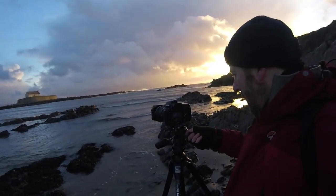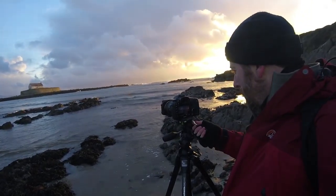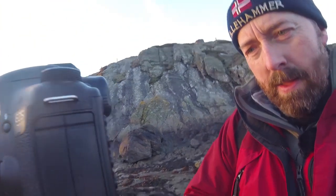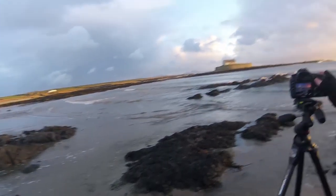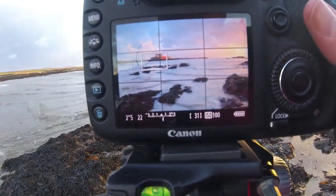Can't get a composition there because of that rock. Don't want that rock cutting me off. Try and get a composition that... Oh, sorry, I need to tighten my stuff up. So, sorry about that. That was all a bit of a panic. But there's the church. Rocks with lights on.